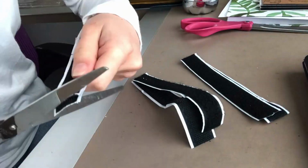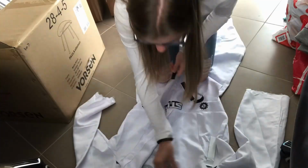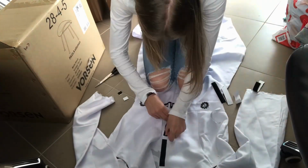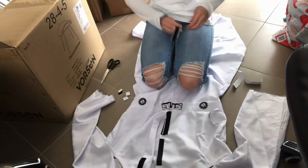Now originally the suit had a zipper. I'm way too lazy for zippers. Also, I'm not really the sewing person, and apparently our sewing machine is busted, so we're going to improvise. But I think this will do just as fine as zippers.